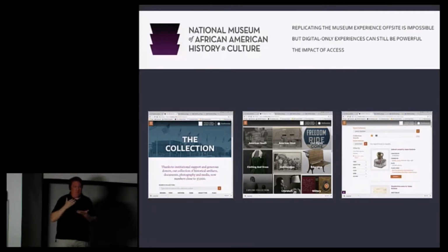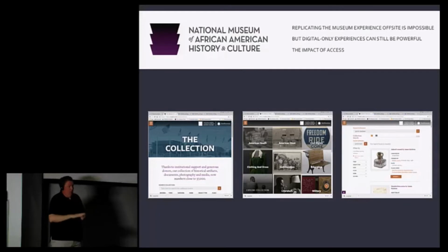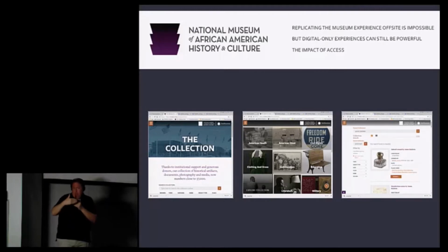It documents a history of a people that have been consistently marginalized, and our collections, actual and digital, help to set the record straight. Therefore, it's really imperative for our records to be trustworthy and reliable.